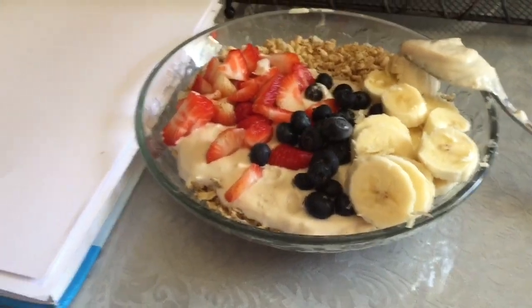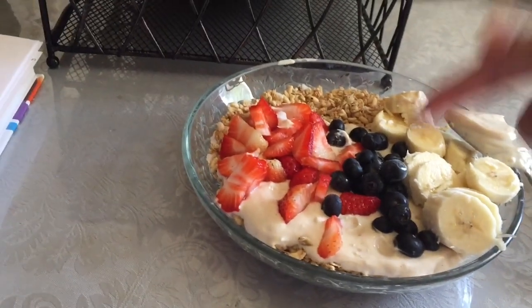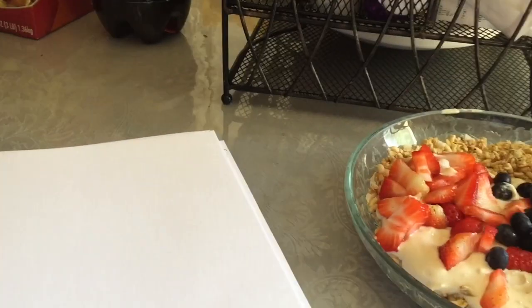But here's my breakfast, if you guys were wondering. So I'm getting a lot of food in. It's a dairy-free order, like how I told you guys. Some variety of fruits and granola, just because I wanted something to help with my metabolism and stuff like that.